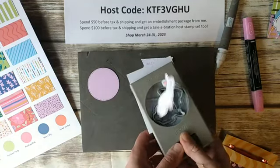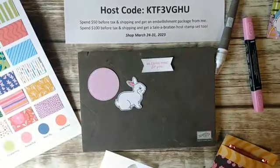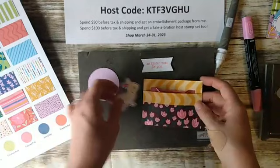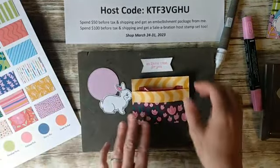But the punch is nice. So get the stamp set now, get the punch later. That is my recommendation. Okay, now we're just going to finish assembling our treat.